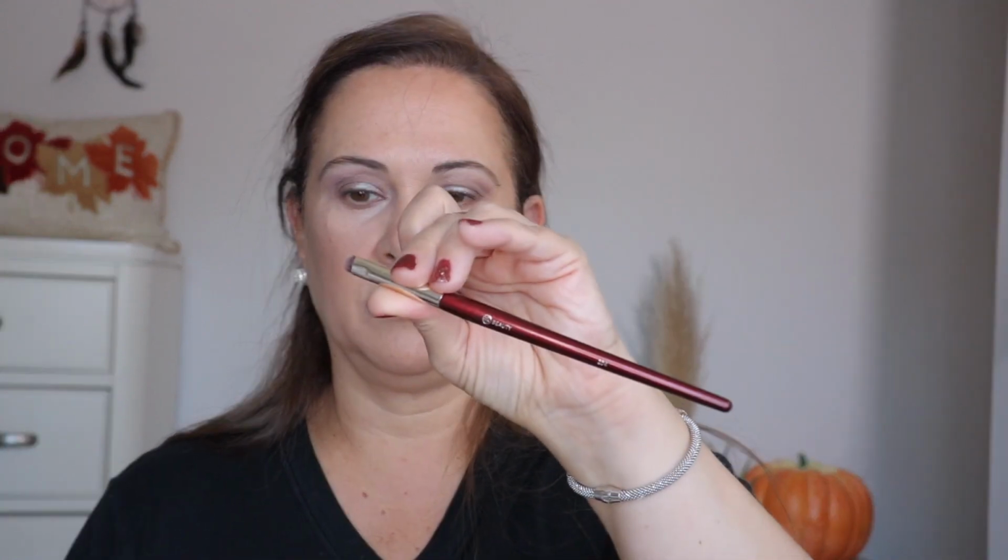And I'm going to take my BK Beauty. This is the 204. Love, love, love the 204. And I think I'm going to go in with this color over here. It's like this dark gray. It's got like a little bit of a shimmer though. And then I want to smoke it out with my bronzer.